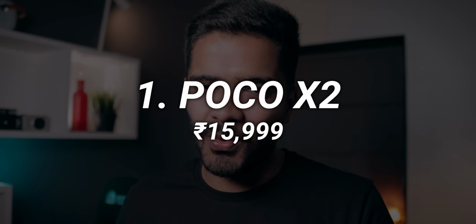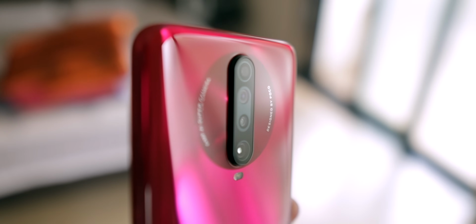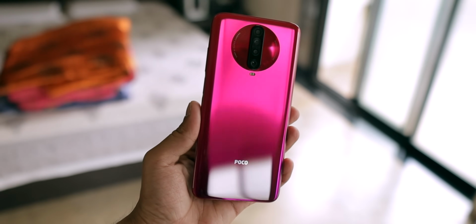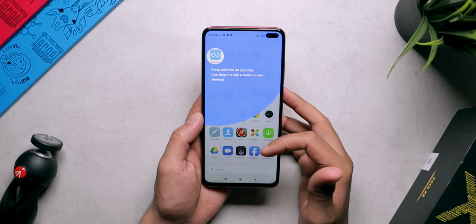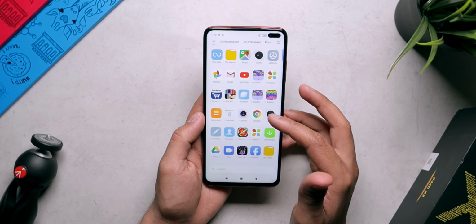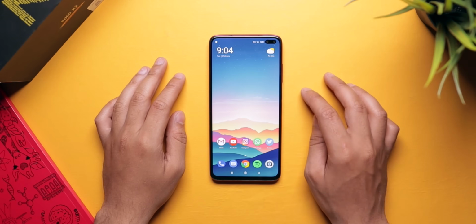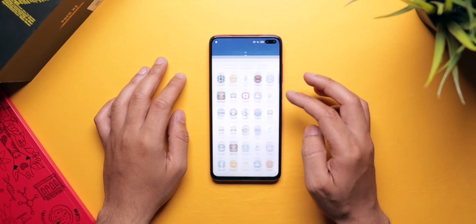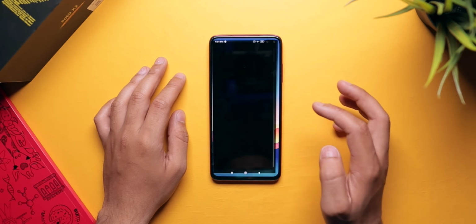Okay, so it's time to talk about the best phone under 20,000 rupees. And it's no surprise, this is the Poco X2. So Poco finally launched a new phone after 1.5 years, and I think it is an excellent phone. Now, I know that it's a rebranded Redmi K30, but I do not mind that because Redmi K30 was never launched in India. The fact that Poco launched such a good phone in India, and that too at a price of rupees 16,000, is excellent. Like, to achieve that price point is very difficult, and Poco has done one hell of a job.